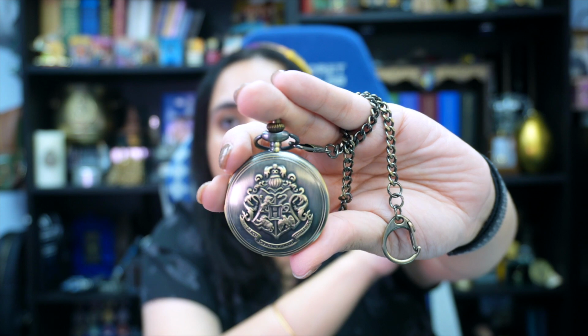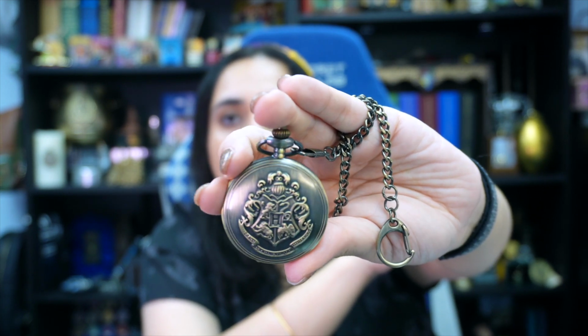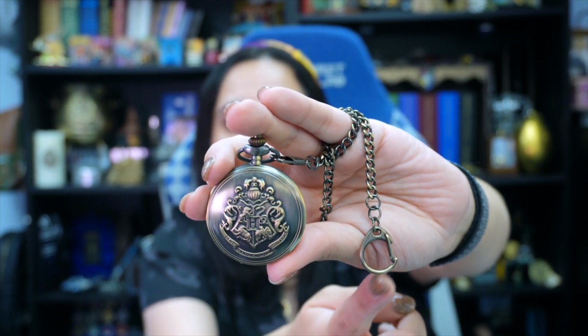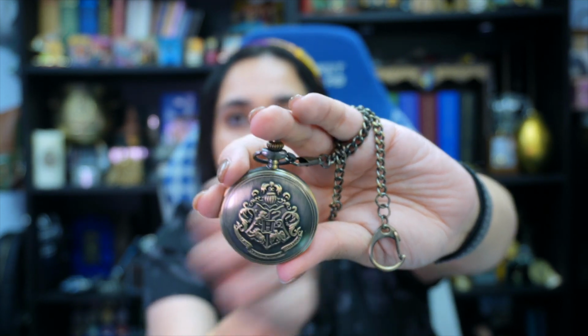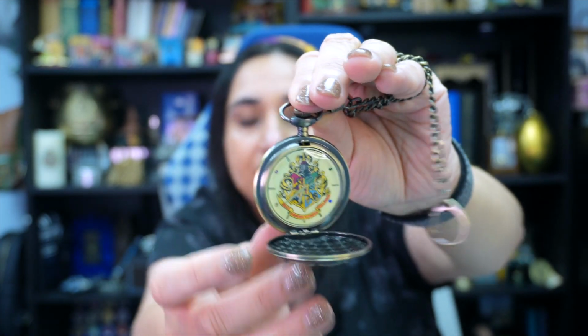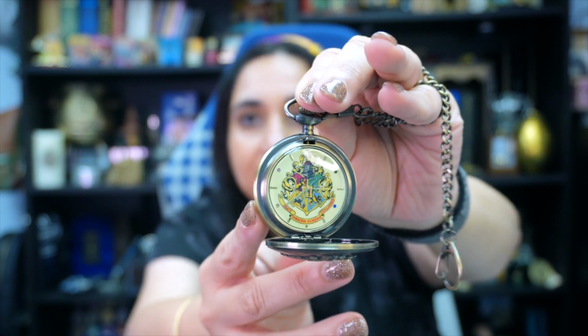So here's the pocket watch up close. It's in an antique gold color, and I just love the way the Hogwarts crest kind of pops out in 3D. It's got a clip on the other end so that you could clip it onto yourself. And to open it up, you just have to press the top, and it reveals the watch face, which has a Hogwarts crest inside. Next, let's talk jewelry cases.